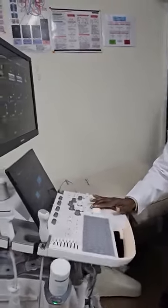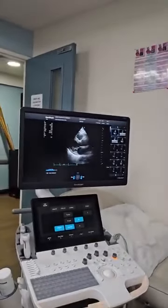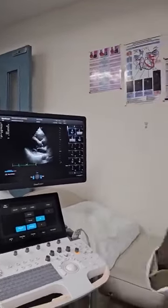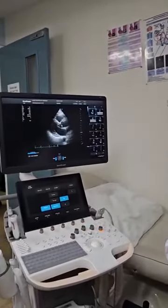So this is our echo machine when the probe is inside, but this one is a regular one. This one is not with the probe. This one was done without the probe. So this is just a basic standard one.